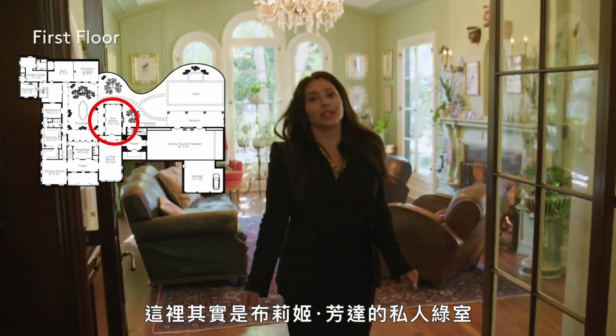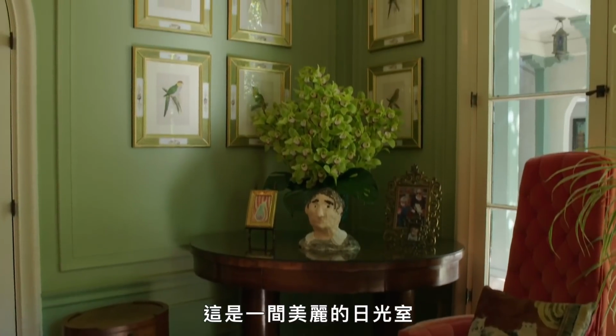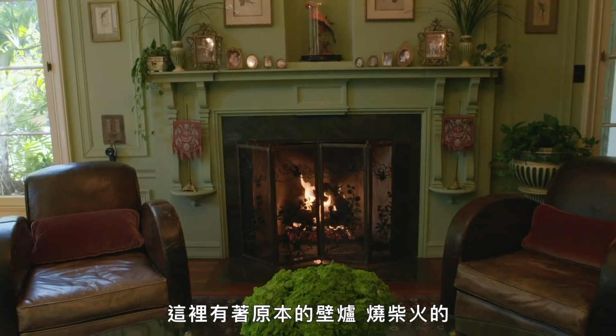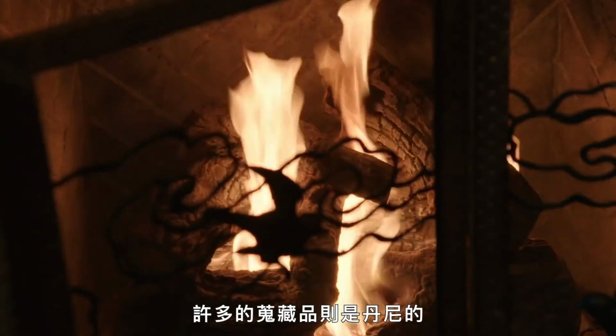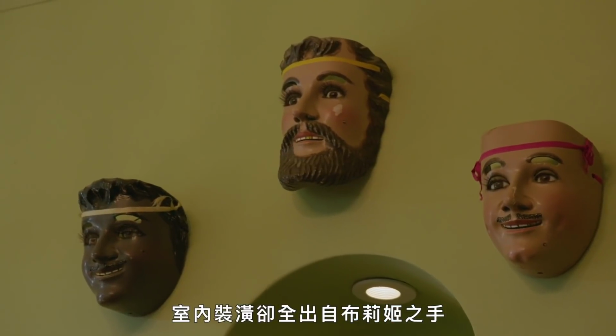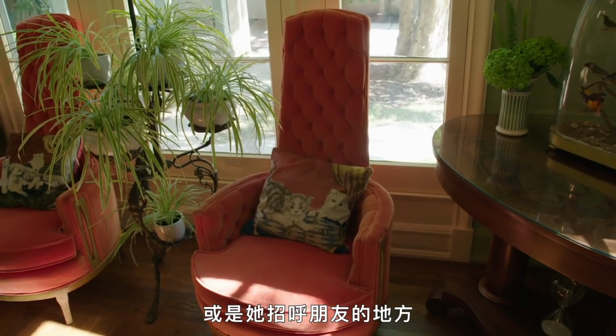This is actually Bridget Fonda's very own green room, as they call it. It's a gorgeous sunroom. You have an original fireplace. It's wood burning. While a lot of the collectibles are Danny's, the interior is all attributed to Bridget's eye. This room is the lady of the home's tea room, or where she hosts her friends.